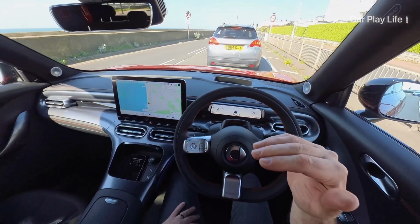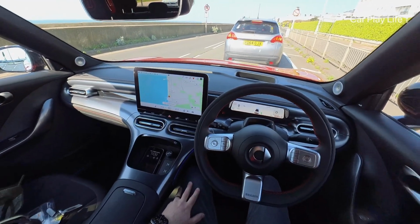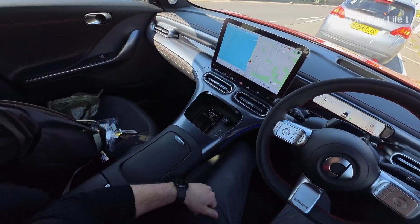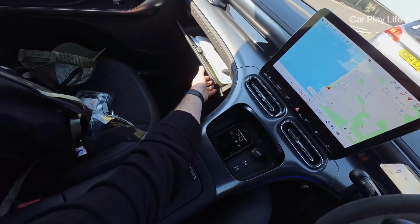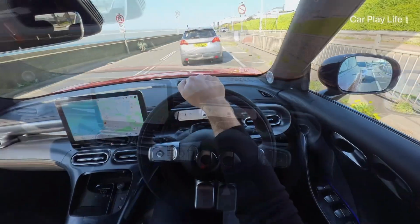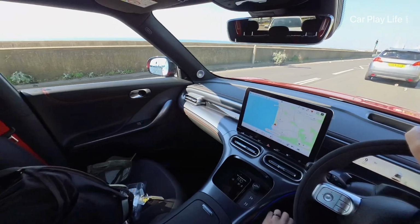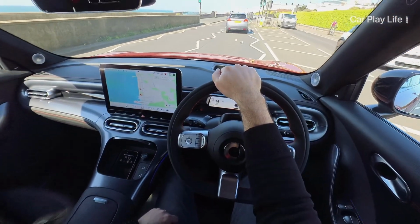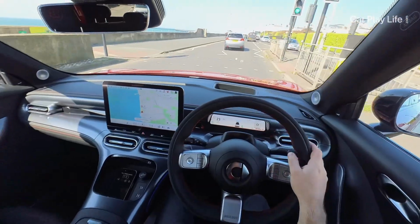But you've definitely got nice viewing over the top here. The dash is quite short, which is nice, and you've got a glove box there, which is quite full, unlike some others. I would have thought the Brabus version would have a sunroof, but it doesn't. Alright, let's see if we can get back in 10 minutes.